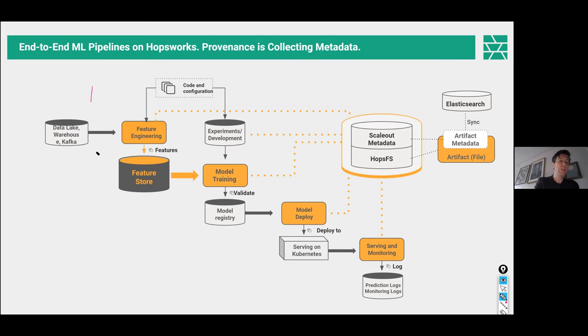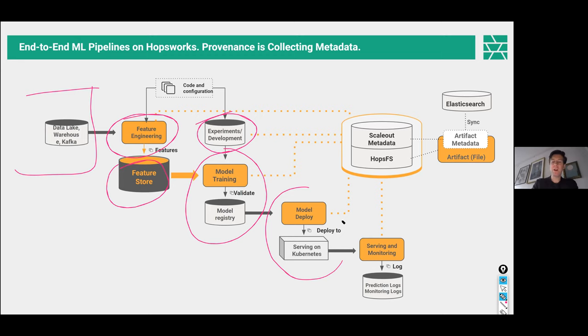You can read your data, run feature engineering in Spark or Pandas, or even Flink, and store data in the feature store. You can train models, and there is support for experimentation similar to MLflow, if you're familiar with that. Once you've trained models, we have a model registry, and then we can deploy models to Kubernetes to make them available to applications. When the models are deployed and running, we also have support for monitoring those models and logging the predictions that have been made.